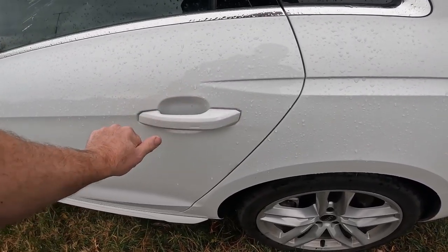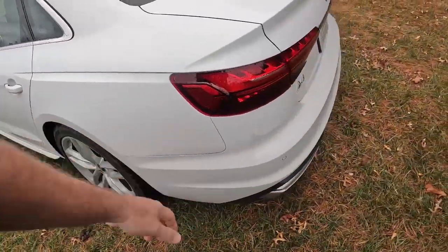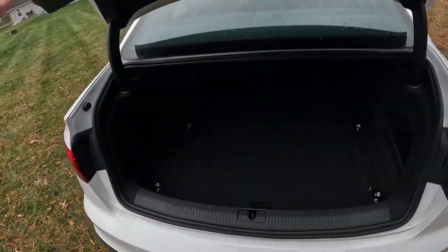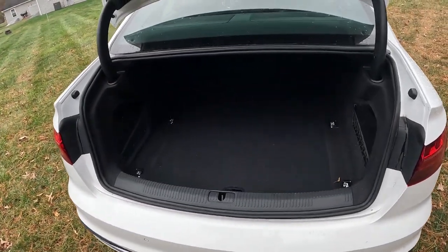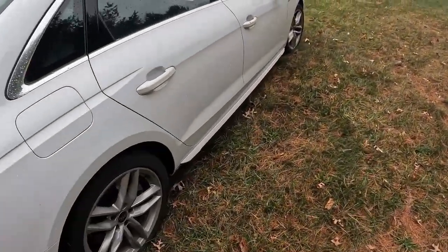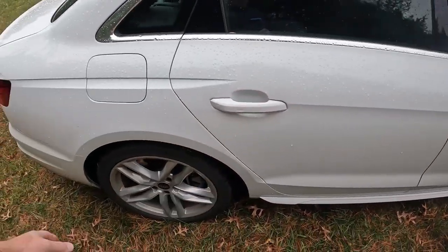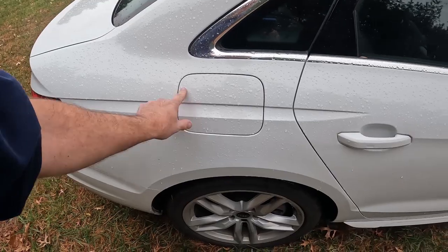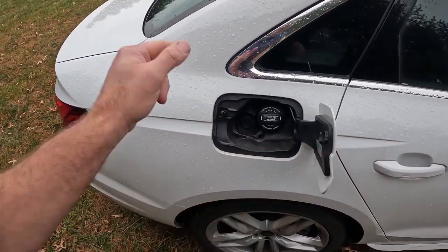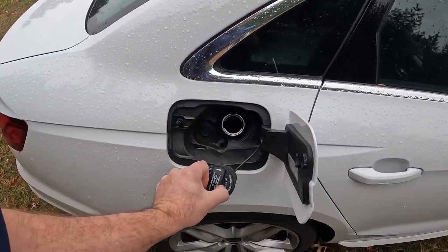There's something I'm wondering. Oh, okay, that's what I've been trying to figure out. Yep, the trunk will open if you have the key in your pocket. Okay, it's locked. Now, if you try to open the gas without it being unlocked, you can't open your gas. This has a quarter turn on and off.